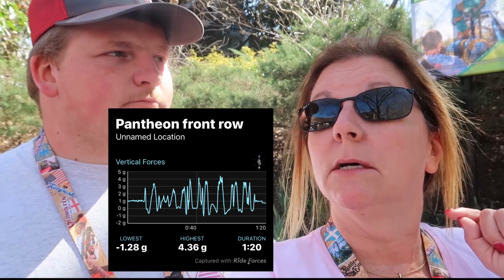That was the front row, okay, because we never did check it in the back row or anything. So 4.36 in the front row, which means Tempesto is still your winner. Tempesto is still the reigning champ at Busch Gardens, as far as it goes with the ride forces.